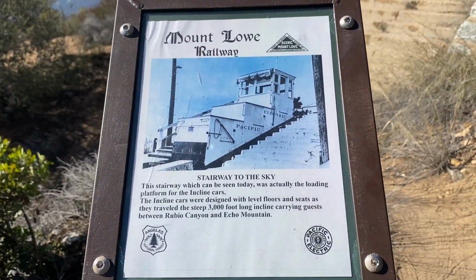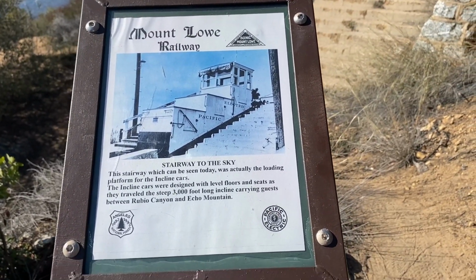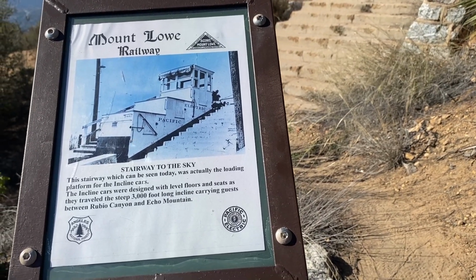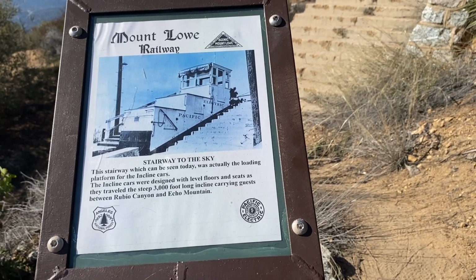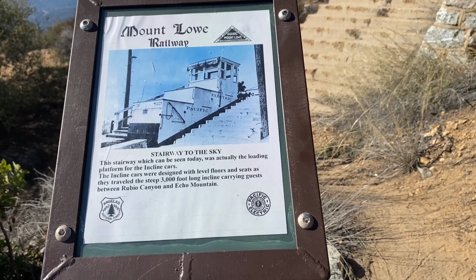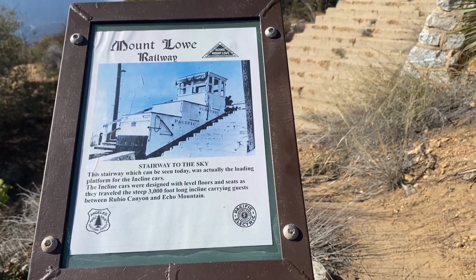So here it says the stairway to the sky. This stairway, which can be seen today, was actually the loading platform for the incline car. The incline cars were designed with level floors and seats as they traveled the steep 3,000 foot long incline carrying guests between Rubio Canyon and Echo Mountain.